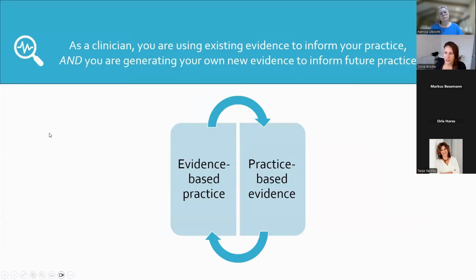So my message to you as clinicians today is that you look at what evidence exists and use that to inform your practice. But also as you practice, and perhaps you're doing your own little experiments and trying things out, you are generating your own new evidence to inform future practice. Even on a very small scale, you might have a hypothesis, like, I think this supplement might work for this patient, even though we don't actually know for sure if this supplement will work for all patients with this condition. And then if it works, you've learned something and that informs your future practice. So everyone's doing a little bit of research all the time, and it's just how systematic you get and how much you translate that knowledge as to whether or not other people get to benefit from it.